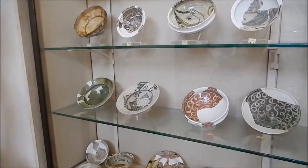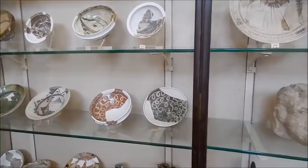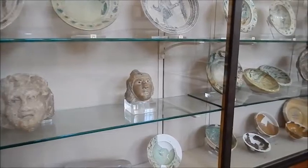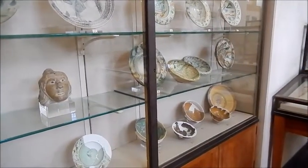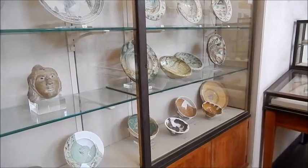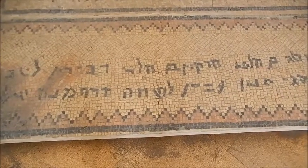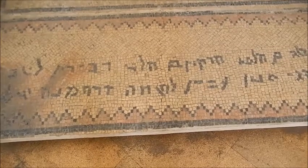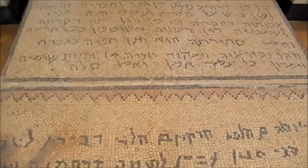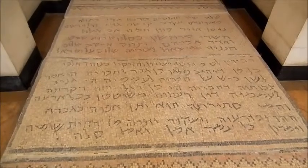These artifacts here date back to the Constantine era, roughly 300 AD. Here is glazed pottery. I don't know when glazing started, but these are glazed, or some of them are. Some of them are not. This is a mosaic that was found in Getty. It's written in Hebrew and Aramaic. And Getty is deep in the Arava, near the Dead Sea. In fact, we'll be in Engedi in a few days.